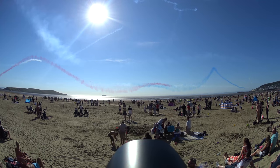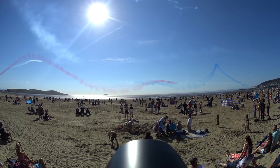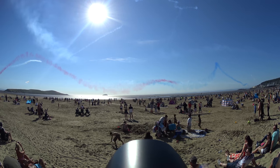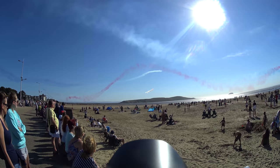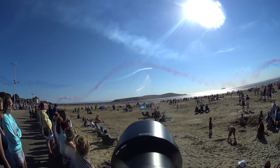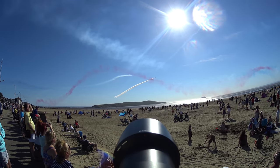You hear Red One say, "Line astern, go." The white smoke comes on, they drop down to be stacked top to bottom, Reds 1 through 5. As Red One enters a left-hand turn, the following pilots have to use a lot of rudder to swing the jets out to stay in line astern.